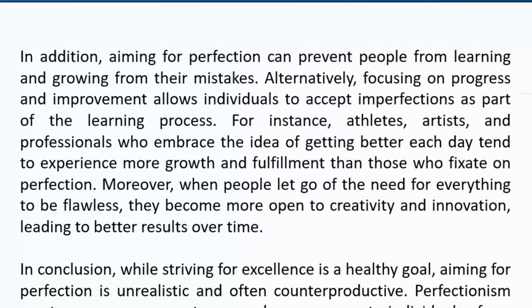In addition, aiming for perfection can prevent people from learning and growing from their mistakes. Alternatively, focusing on progress and improvement allows individuals to accept imperfections as part of the learning process. For instance, athletes, artists, and professionals who embrace the idea of getting better each day tend to experience more growth and fulfillment than those who fixate on perfection. Moreover, when people let go of the need for everything to be flawless, they become more open to creativity and innovation, leading to better results over time.